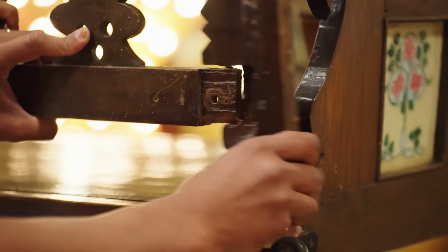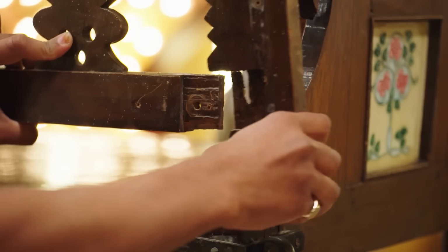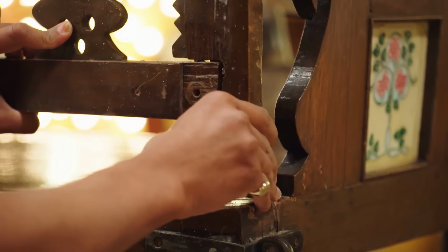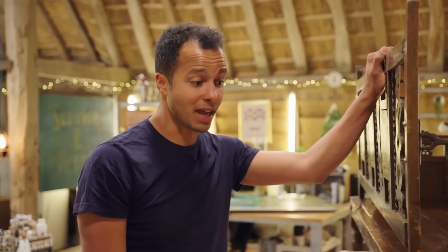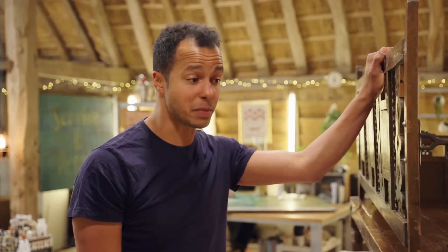Oh my gosh. So these metal brackets were really keeping the whole of the back in place. I think I'm going to have to completely dismantle this. And I might have to remake some of these joints as well. It's going to be a really big job.